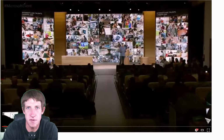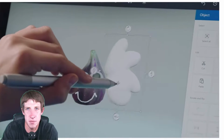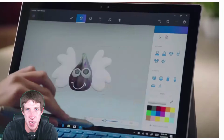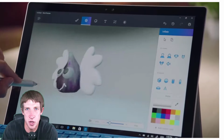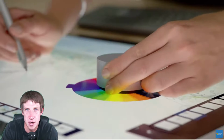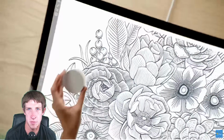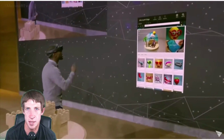This week, Microsoft held a press event and announced a new update to Windows 10 they called the Creators Update. In this event, they announced various updates to the Windows 10 operating system, including an update to Microsoft Paint to allow for 3D drawing, several low-cost virtual reality headsets, a new PC that doubles as a drafting table, and compatibility for all these things with Windows' Augmented Reality HoloLens headset.